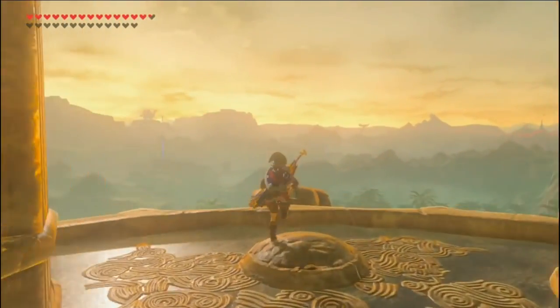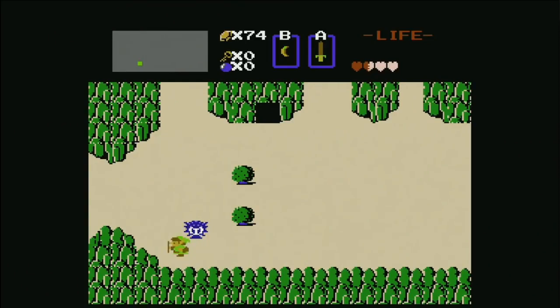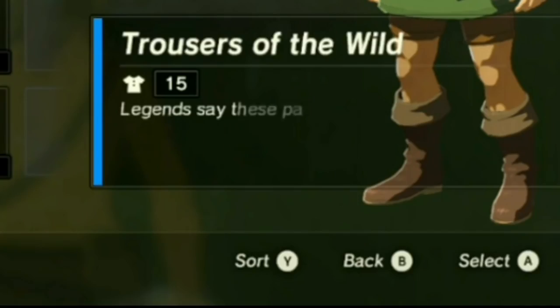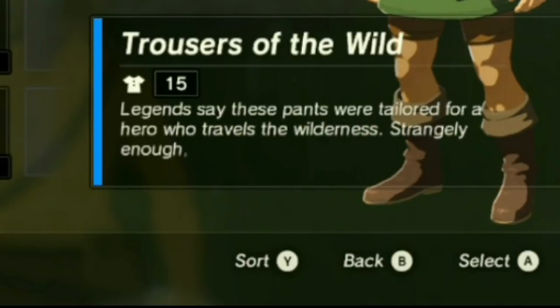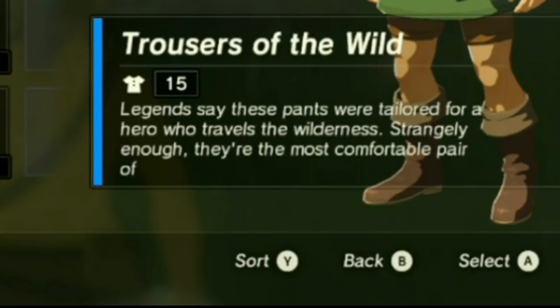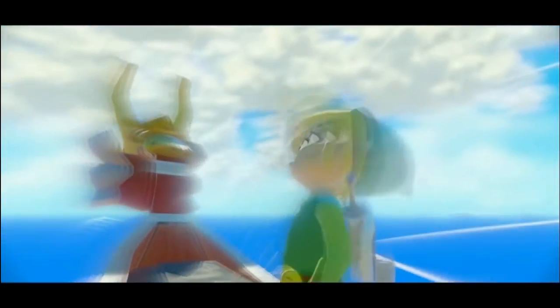Even if this wasn't intentional, it's a cool reminder of Breath of the Wild's inspirational direction, echoing back to the freedom of the original. Legend says these pants were tailored for a hero who travels the wilderness. Strangely enough, they're the most comfortable pair of pants you've ever worn. They look pretty tight, but hey, whatever floats your King of Red Lions, Link.